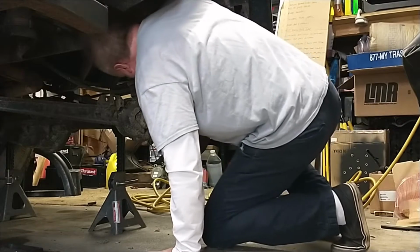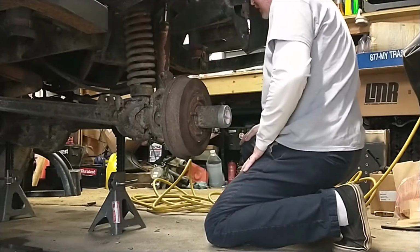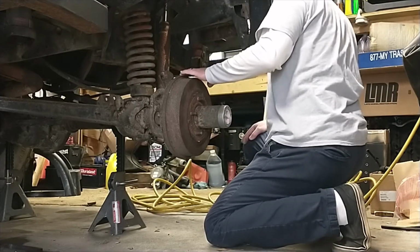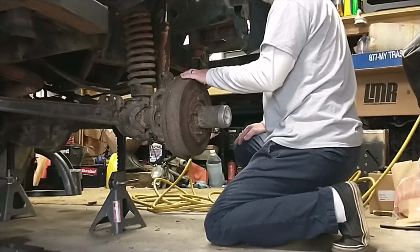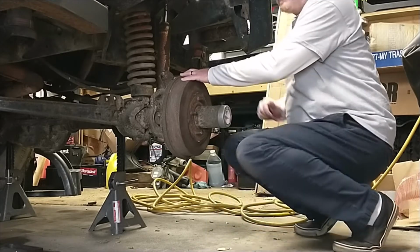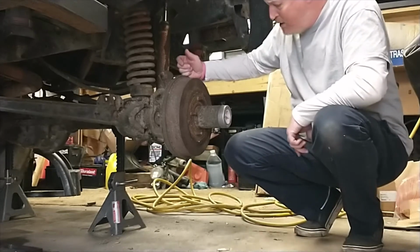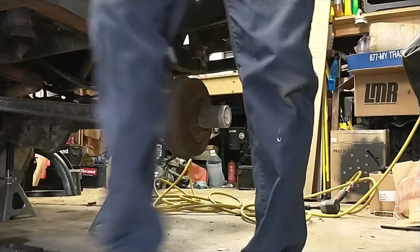Don't know what's behind here. Probably should spray them bleeders down. See what we got. So we got some Rancho RS5000s in it. They need to be replaced, but I'm going to run them for now. Probably even sell it as is. I don't know. Well, let's go get the other wheel off and see what we got over there.